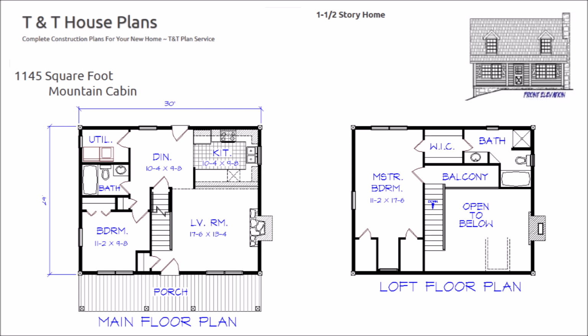Even though the exterior footprint is small, the house's open ceiling to the second floor in the living room gives you a larger feeling to the room. The open stairway gives an even more spacious effect in the living room. The house is well laid out for easy access to the entire home.